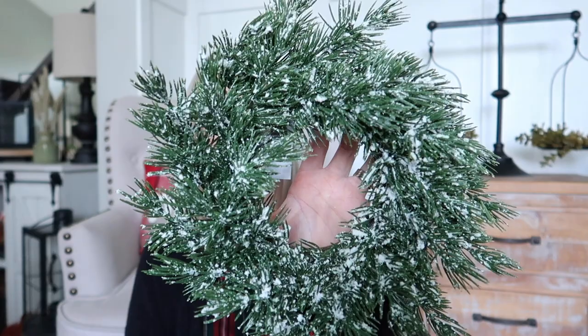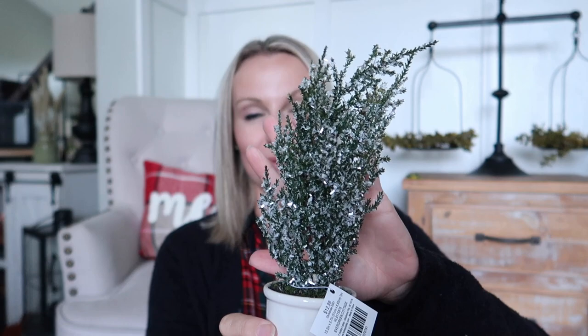This was $7.99. I also grabbed this plant, or I guess faux greenery in the pot. I just love the narrowness of this and the height, so it's perfect for decorating any sort of shelf. I have a few places in mind for this, possibly like a bathroom shelf or a bookshelf. I'm not sure, but I just loved how tall and skinny this was, not like a standard Christmas tree. This was $12.99.